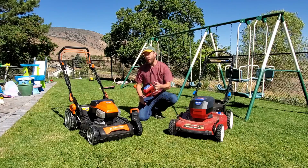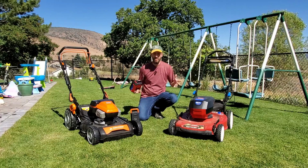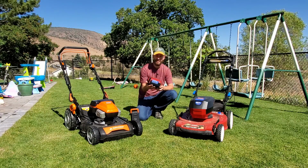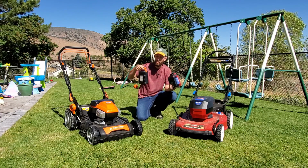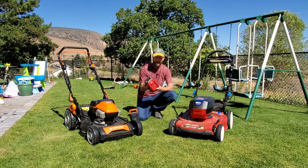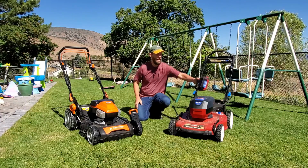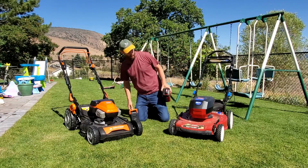Now, I think you're also going to go faster with this because of the batteries. So you can see a trend here. This is all about speed here, in my opinion. This is the battery that I have with it. This is a 6 amp hour battery. It's only a 60 volt compared to the 120 volt Yard Force batteries, but there's only one of them. And this is 6 amp hour. They also have a 7.5 amp hour battery. So if I had the 7.5 amp hour, it would just go right in here, boom, and power this mower for a good long time.